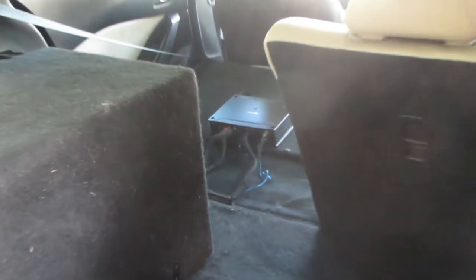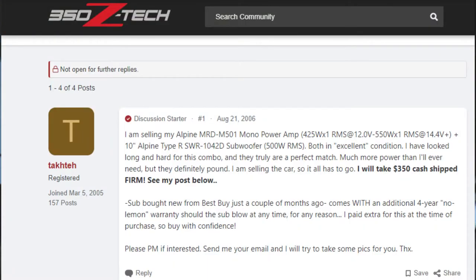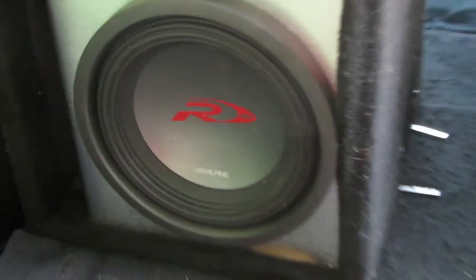And unfortunately, I can't find an exact release date, but the oldest forum post I can dig up about this is from August 26, 2006 on a Nissan 350Z forum, out of all places. So with that piece of information, that makes this sub at least 10 to 15 years old, depending on when it was bought. And my buddy Matt let me borrow this sub for the review, so shout out to him.